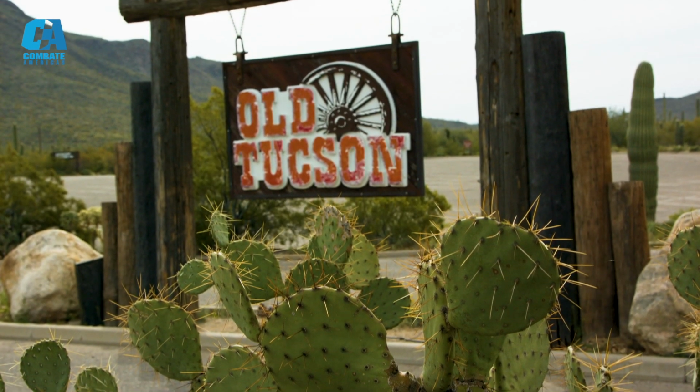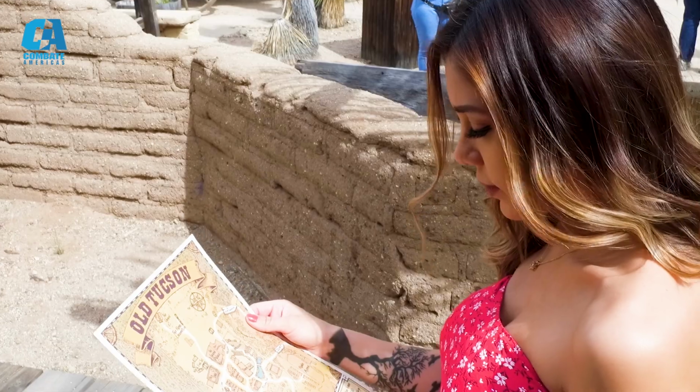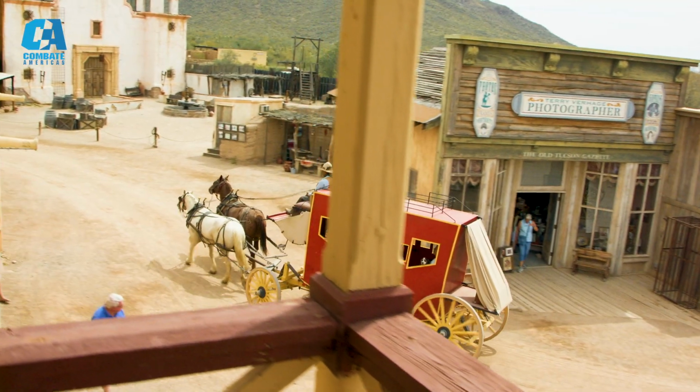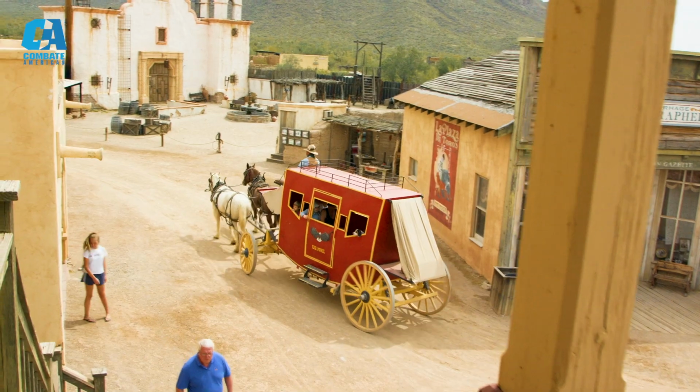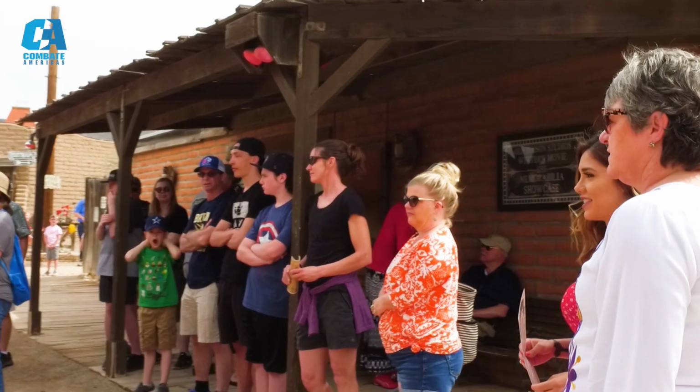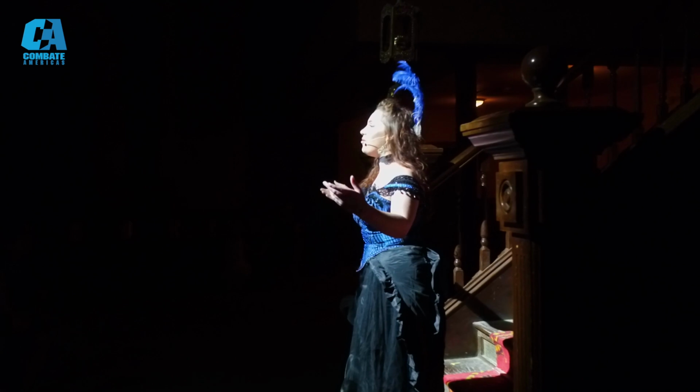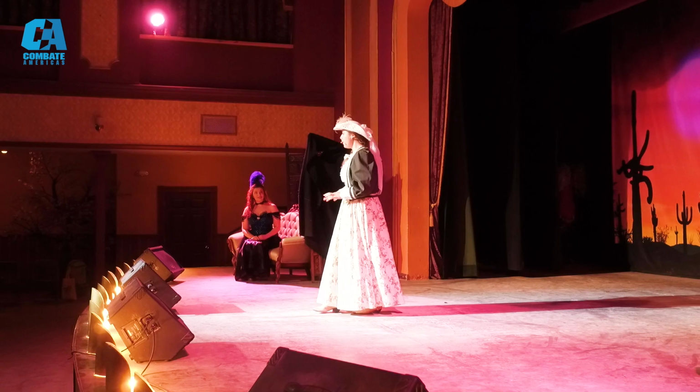We began the day at Old Tucson, a studio that was created in 1939 by Columbia Pictures as a set for their movie, Arizona. Today, the studio is an attraction for visitors to explore the town and take a look at what it has to offer. It varies from tours, shows, attractions, and displays of old memorabilia.